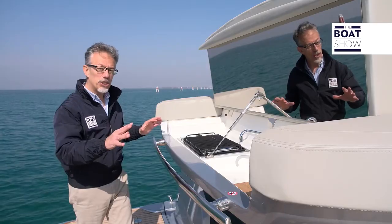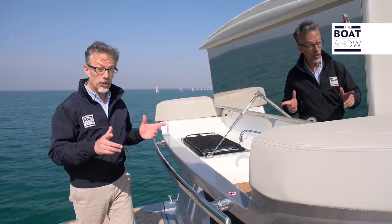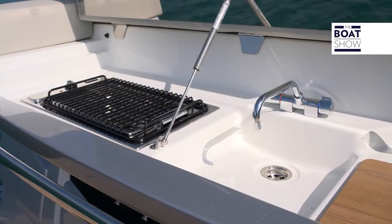A mobile kitchen has been installed on the aft end because this is the best place for a cookout without having the fumes invading the cabin.